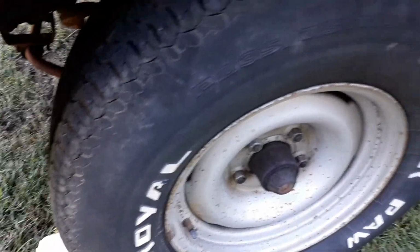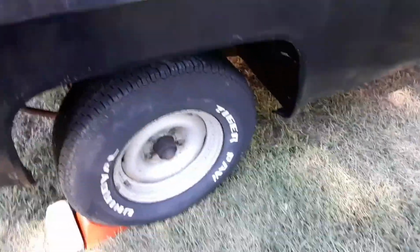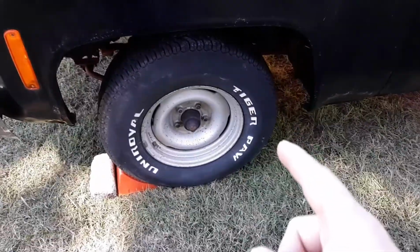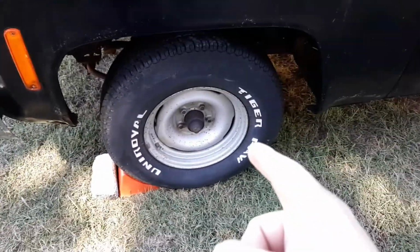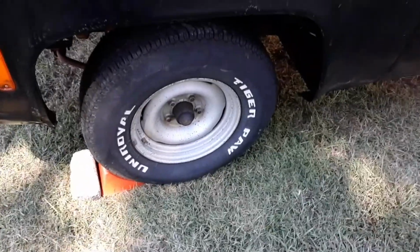Alright, so like I said, we're going to be putting some tires on this thing. Now, this is a spare wheel. This is not what should be on it. It's a spare, it's got to be, because it's the only one that's silver, the only one with white lettering tires, and the only one that is Tiger Paw. I don't have nothing against Tiger Paw. I like their tread design, and it has a lot of meat to it.